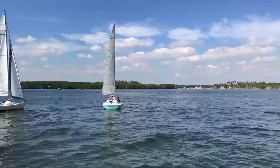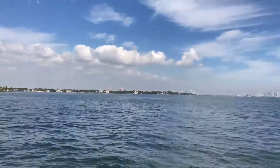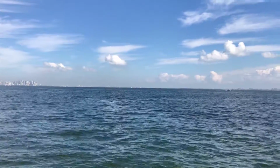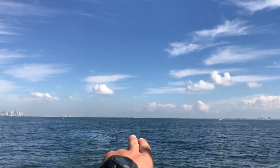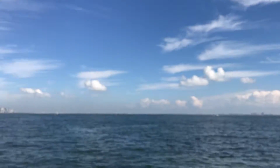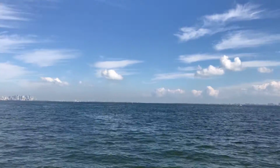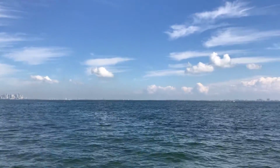One minute to go here at Castle Harbor Saturday Racing, race number 2. The pressure has intensified maybe by 1 or 2 knots, and I'm seeing a dark spot halfway up the bay right now, so that means there's more breeze coming down. Not much, but it's definitely a 5 to 7 instead of a 3 to 5.